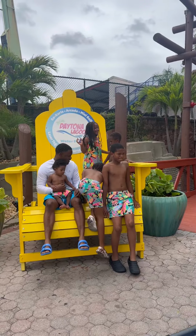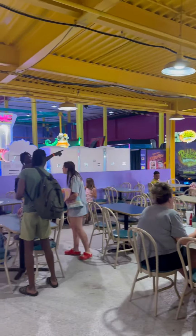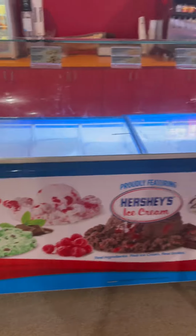Water slides, an arcade, and go-karts. This is Daytona Lagoon, located in Daytona Beach, Florida. As you first walk in, there's an arcade with laser tag and attractions. There's a little cafe where you can order food, and there's a Hershey's ice cream parlor.